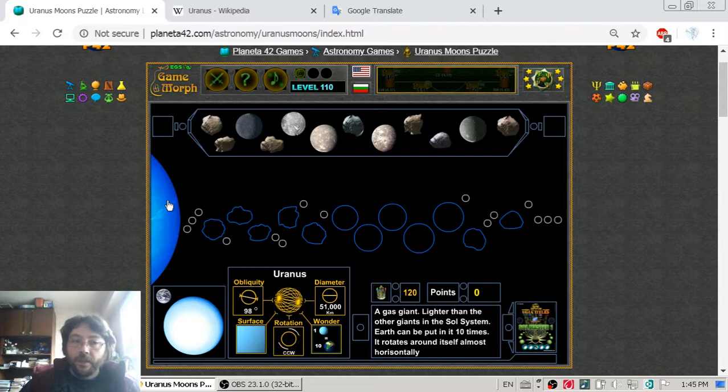Like the other gas giants, Uranus has an atmosphere of hydrogen and helium, but its mantle consists of ammonia ices along with water, just like Neptune. Also, it is lighter. It is the lightest gas giant, while Neptune is the densest gas giant, Uranus is the lightest.